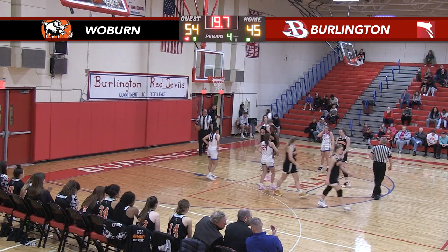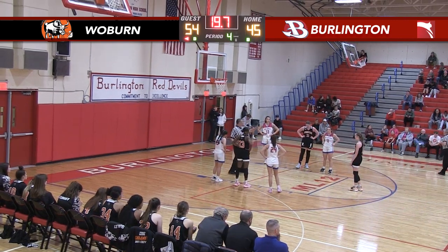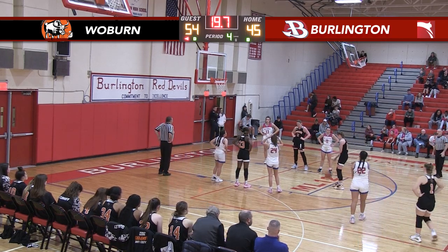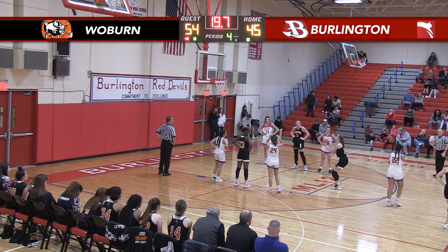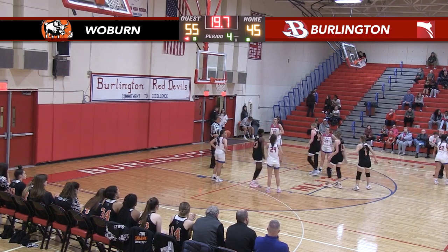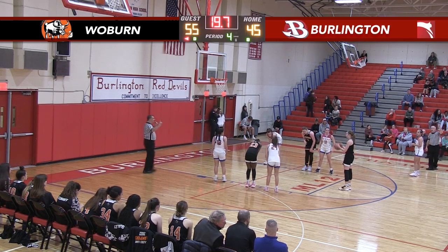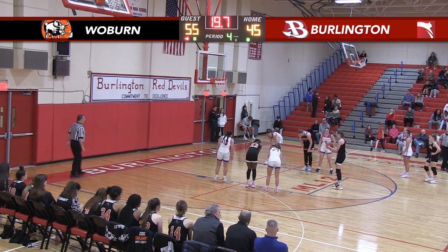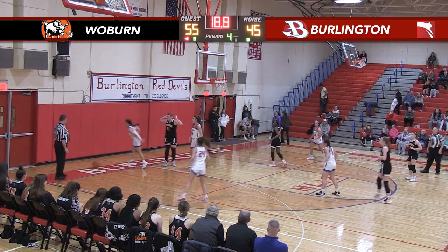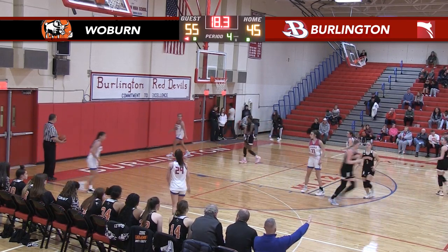Burlington foul number 33, Taylor Pavo, her 4th personal, team 7th. Megan Quayle at the line has 2 shots. So Quayle trying to make this a 10-point win, or maybe even 11-point win. It's 55-45. Second one won't go. Burlington ball with 18.3.